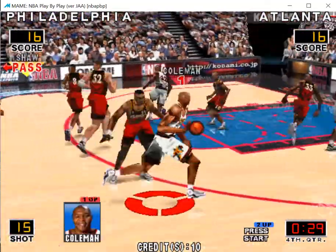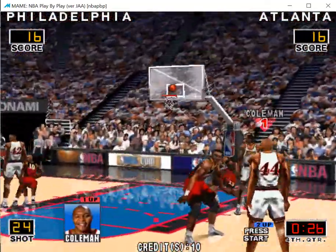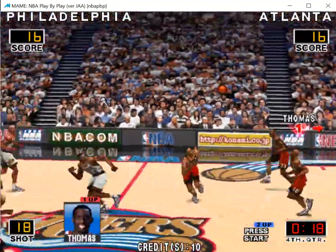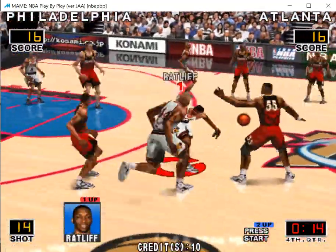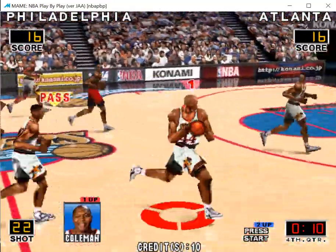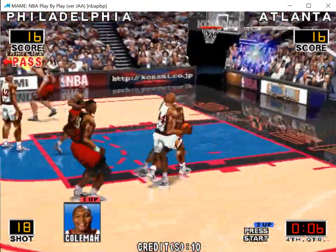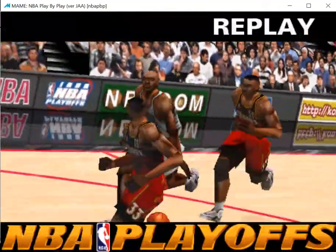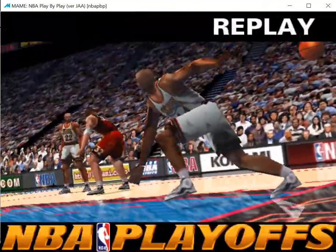Ahead to Coleman. You gotta want it. Rebound, Corbin. Mutombo from Corbin. Great defense by the Sixers. Turnover by Philadelphia. Here comes Coleman. And bam for two. Take a look at that play from another angle.